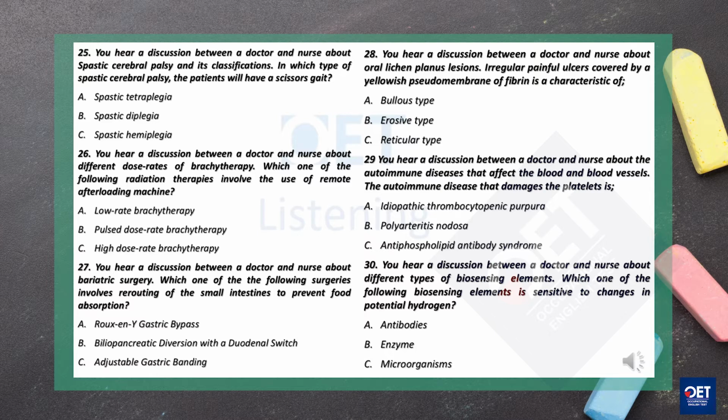In spastic diplegia, the lower limbs are affected with little to no upper body spasticity. Most people with spastic diplegia are fully ambulatory and have a scissors gait. They may also have other problems like hip problems, dislocations, crossed eyes, or strabismus.